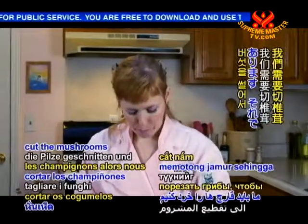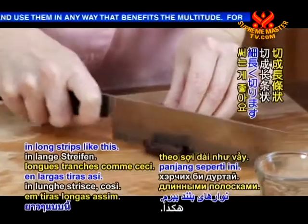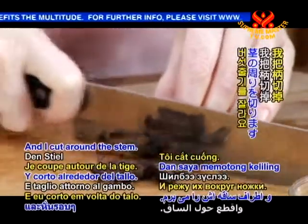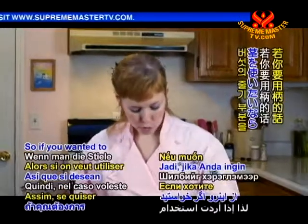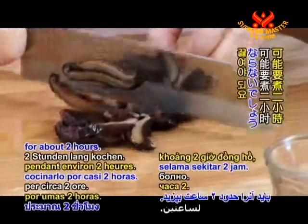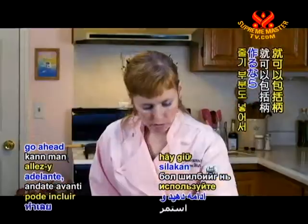We need to cut the mushrooms so that we can saute them. I like to cut my shiitake mushrooms in long strips like this, and I cut around the stem. The reason being is that the stem is very hard. So if you wanted to use the stem, you would probably have to cook it for about 2 hours. And so if you're making a soup or something like that, go ahead and include the stem.